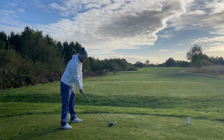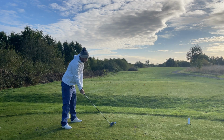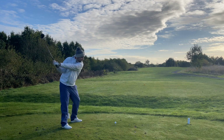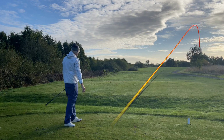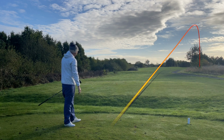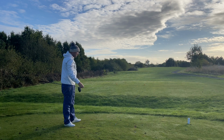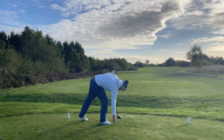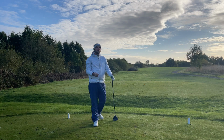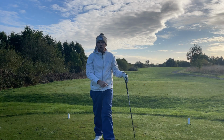I know I can carry the trees on the right. A nice positive swing. And that is straight in that gap. I know that I've got a wide range there and it does get a little bit wider, so they're nice and confident in the middle of the fairway. But let's get down there and see how else this rangefinder can help you lower your scores.